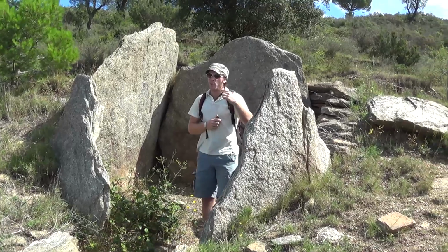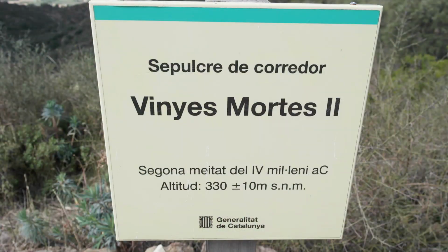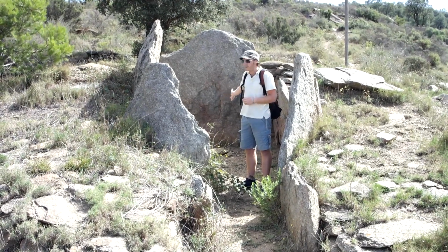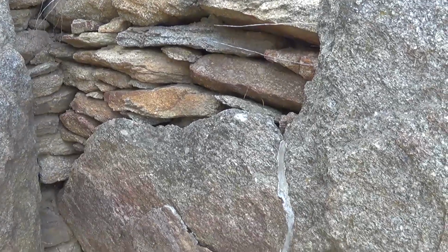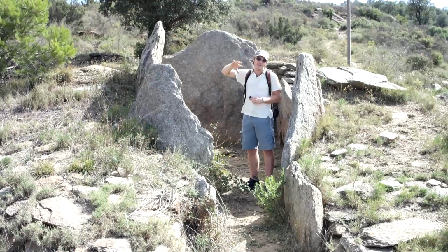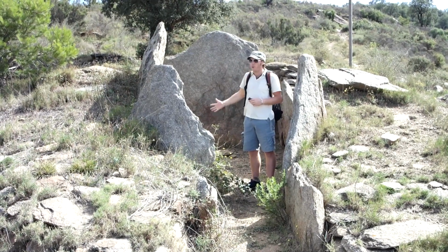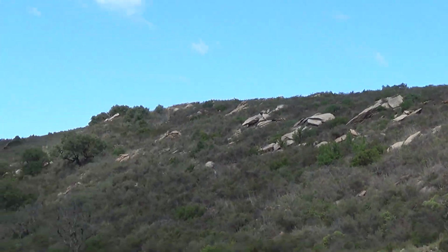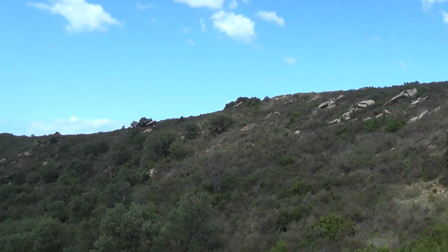So we're here at a dolmen called Vignes Mortes 2, and we've come to this one to show how dilapidated they can be. Even this one has been reconstructed a little bit, and it makes us wonder how many were scattered around these hills when they were originally built, because a lot of them could just be ruins and look like stones.